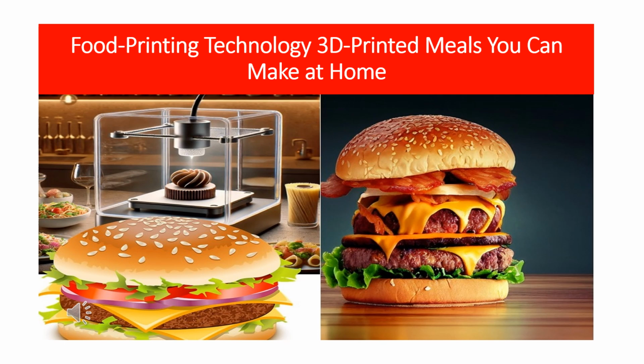Step 9. Cleaning and maintenance. Disassemble and clean the printer components thoroughly to maintain hygiene. Store unused food materials properly to prevent spoilage. Perform routine maintenance to keep the printer in optimal condition.